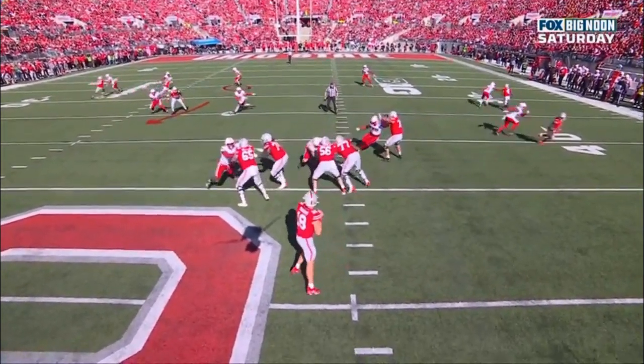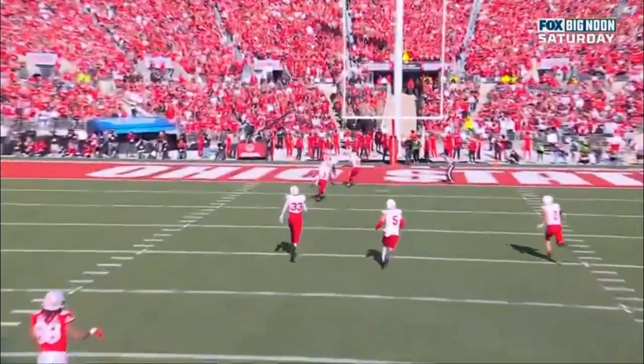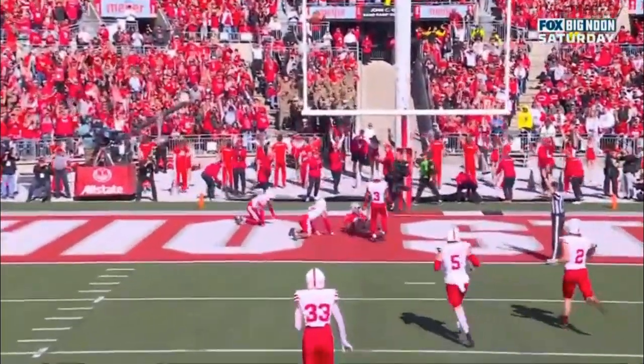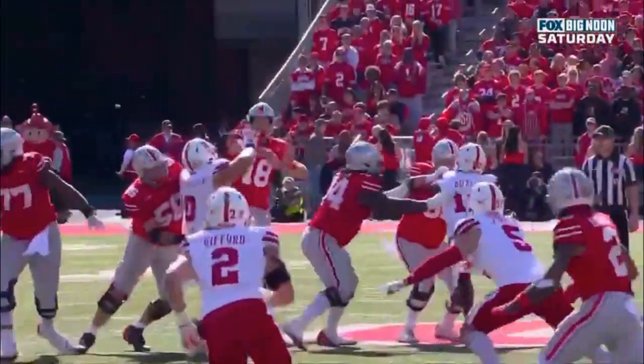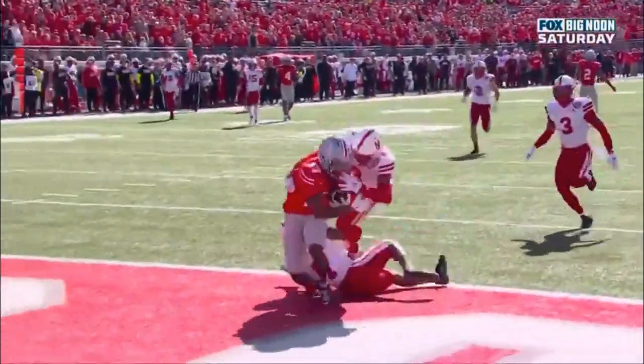And as soon as he sets, Howard goes up and over the top. He doesn't pay attention to the backside safety. You feel like you can complete that regardless of what he's doing. Tate runs a good route. Safety sits, and Howard hits him for the touchdown. Beautiful play there from Howard.